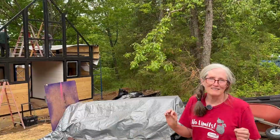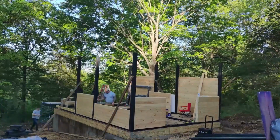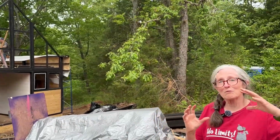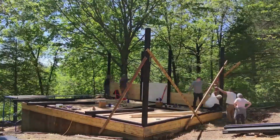I am very intrigued. I like what I see so far. I'm very, very happy. Like I said, it's like a giant 3D wooden puzzle, and I wish I had my kids here to help me put it together.